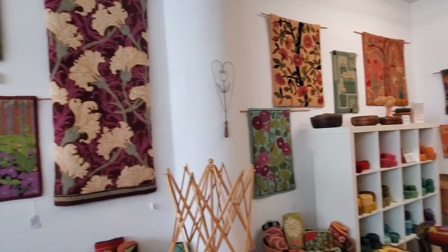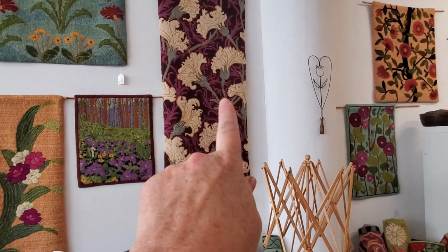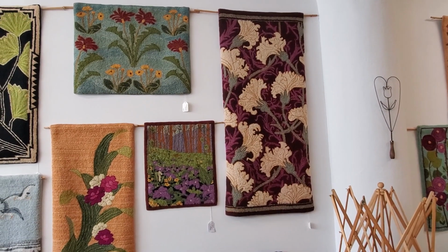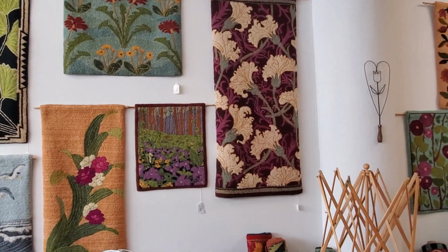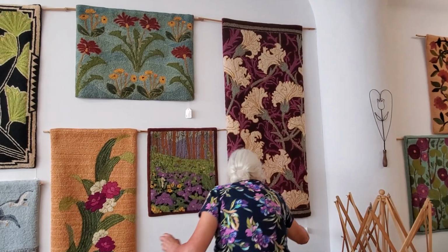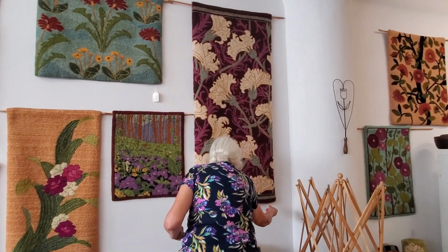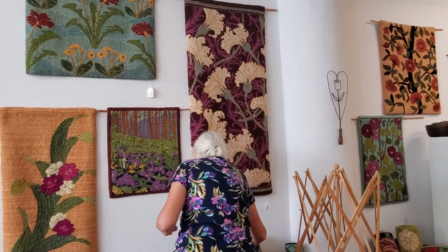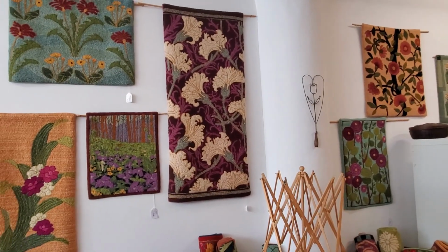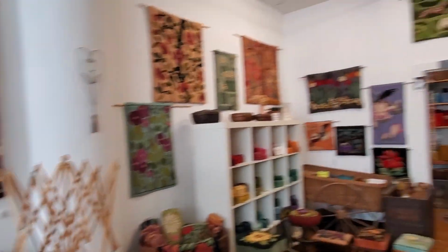Is that a William Morris? That one, no. That's from École des Beaux-Arts. Okay. Yeah, the French. An Art Nouveau student from the early 1900s designed that. Beautiful. Yeah, I like that one. That's beautiful. I mean, so many of them have a textile feeling.